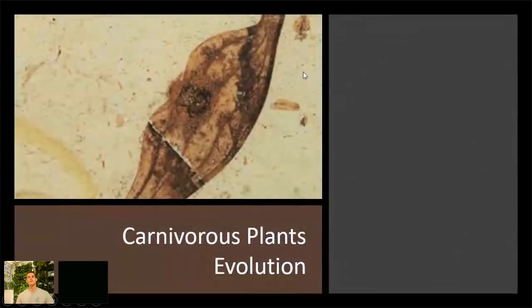Now, carnivorous plant evolution is pretty sparse. There's only a handful of carnivorous plant fossils. This might be the only one of a leaf. The others are of just carnivorous plant seeds, because in order to get a lot of fossils, you need to have a lot of conditions right. You usually need a hard part like a nail, tooth, or claw, and carnivorous plants don't have that, and the environment has to be right.